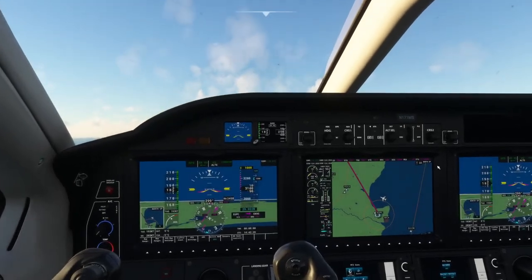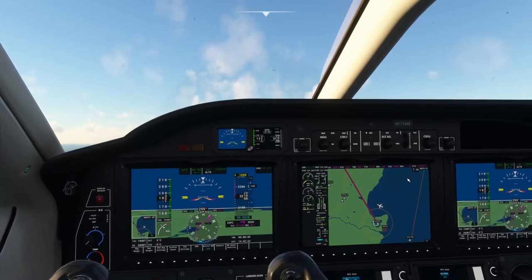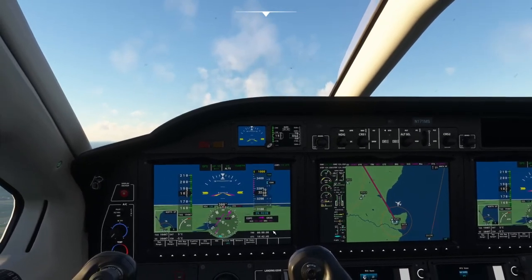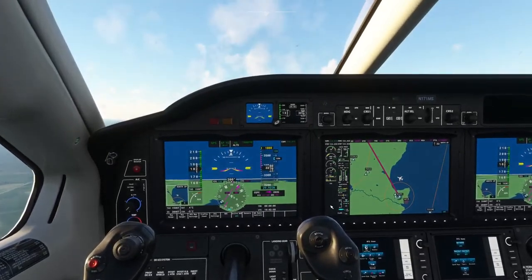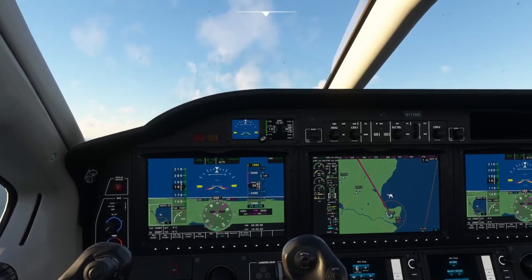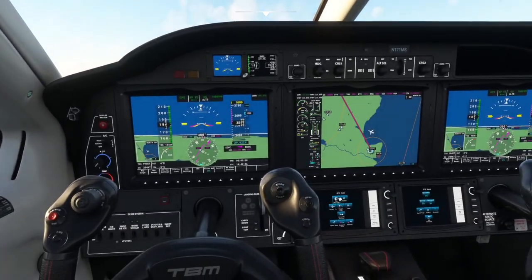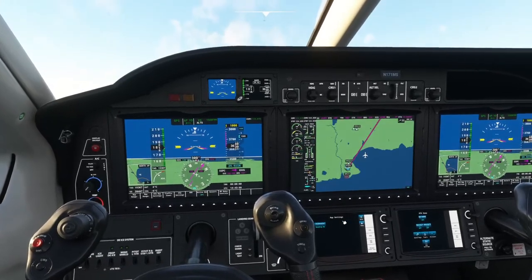So our ETA is 1555 UTC, I guess that's about an hour's flight. So I've got map settings, heading up.